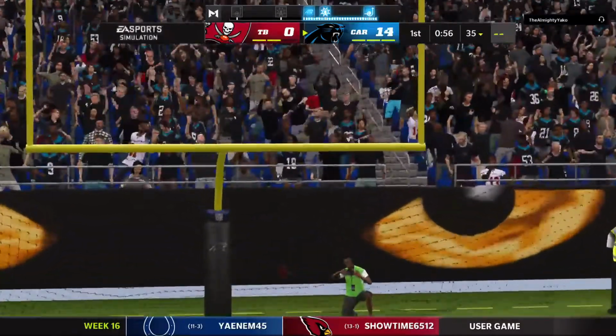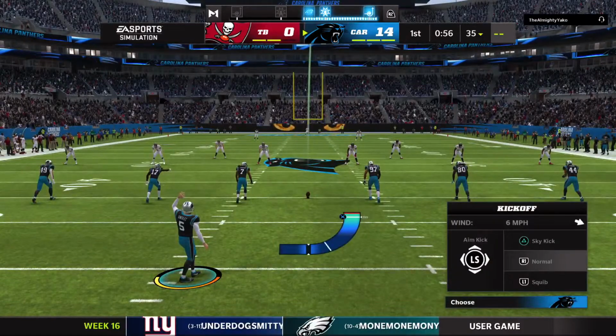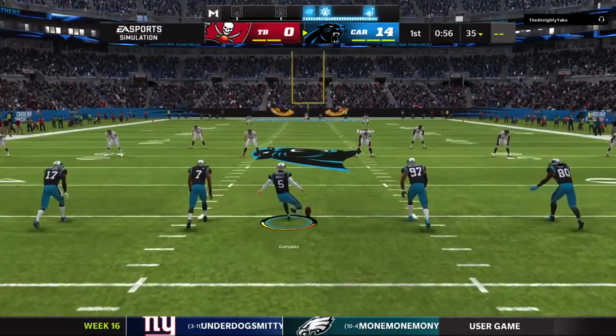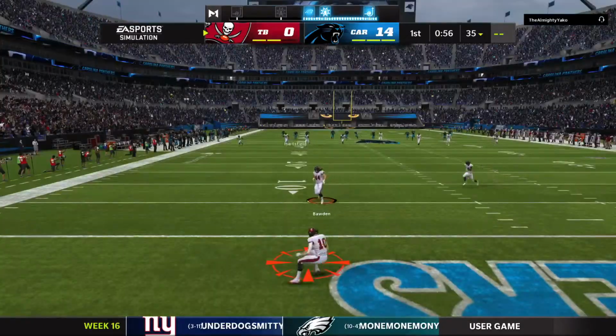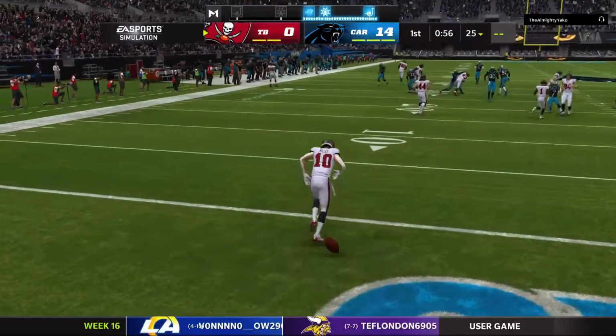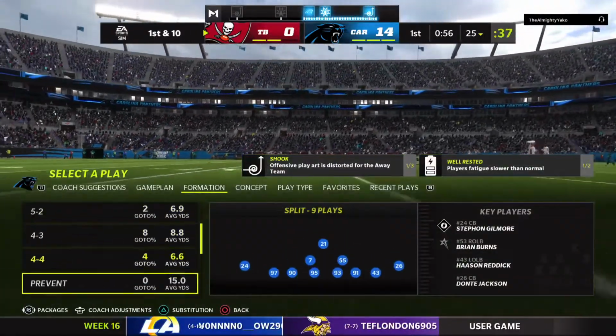Gonzalez good on the extra point. And that'll make the score 14-0. So they throw the pick 6. They'll get another shot at it now as this one's in the air. The return man down to a knee, and this will come out to the 25-yard line.